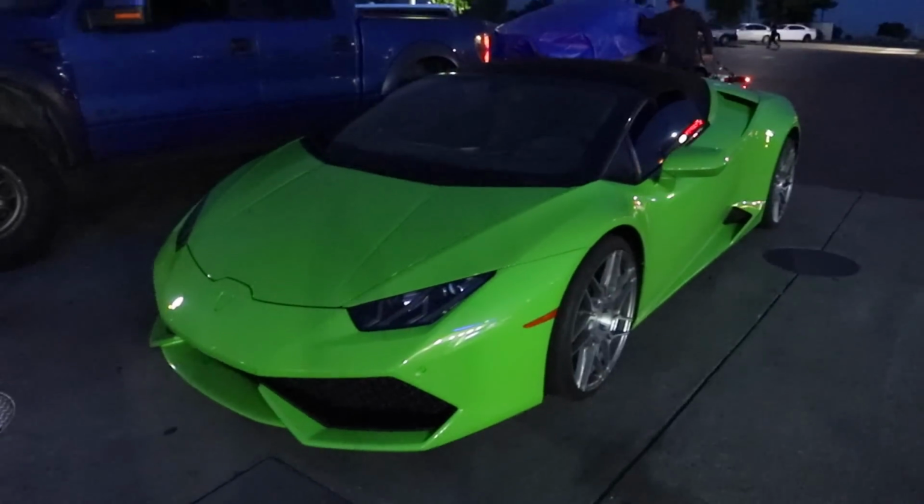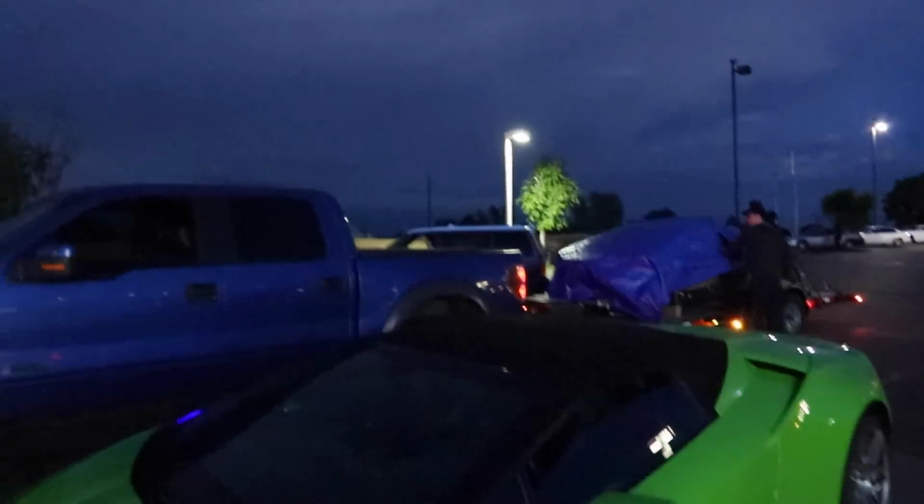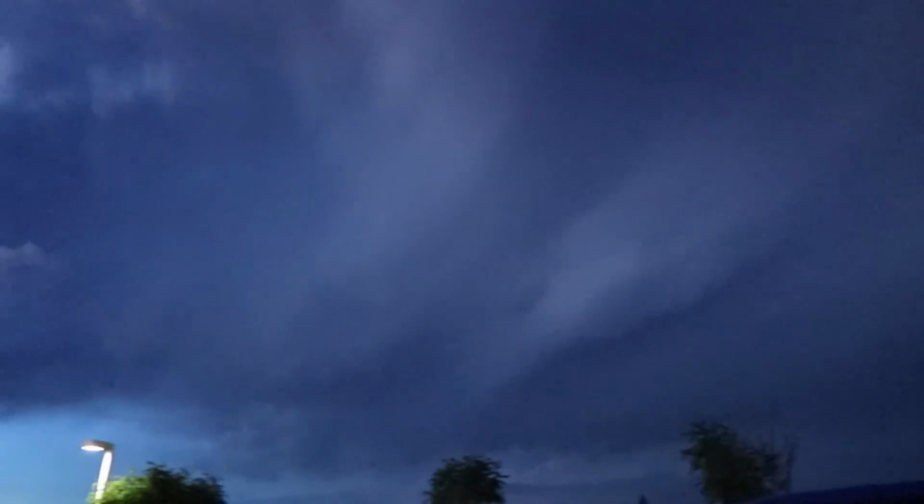That is one of my new life favorite driving moments. Driving the Lambo through this massive lightning storm. It was so cool.